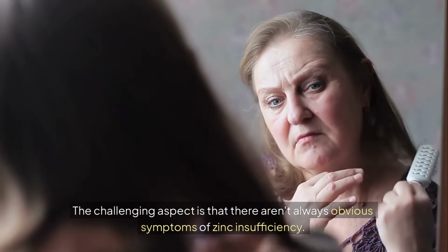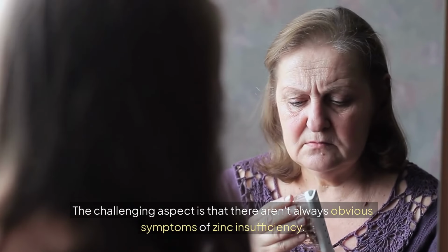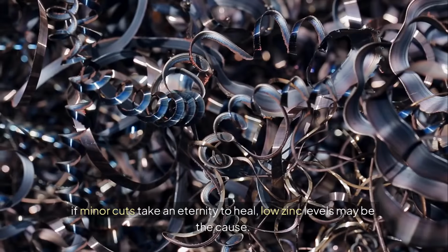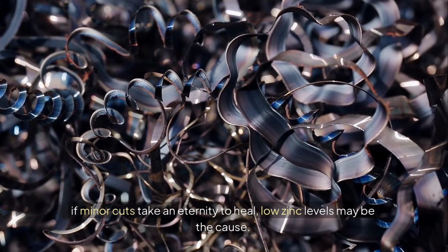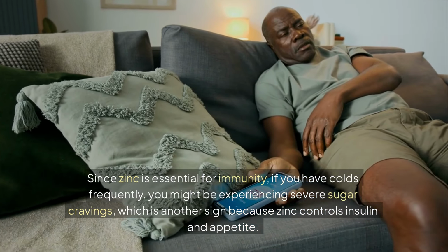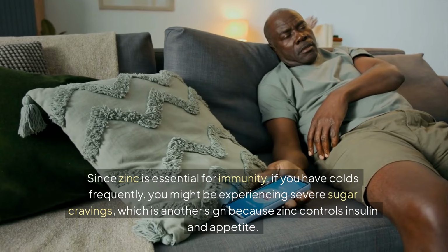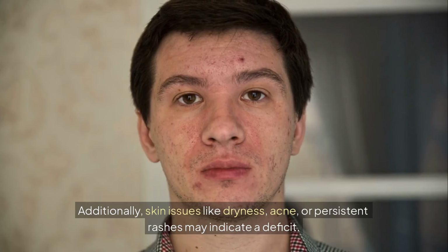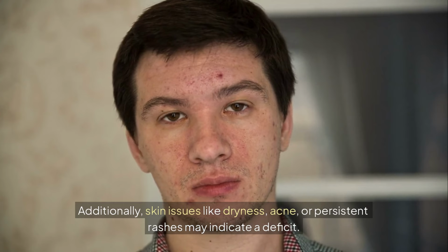The challenging aspect is that there aren't always obvious symptoms of zinc insufficiency. Slow wound healing is another warning sign. If minor cuts take an eternity to heal, low zinc levels may be the cause. Since zinc is essential for immunity, you might have colds frequently. Severe sugar cravings are another sign because zinc controls insulin and appetite. Additionally, skin issues like dryness, acne, or persistent rashes may indicate a deficit.